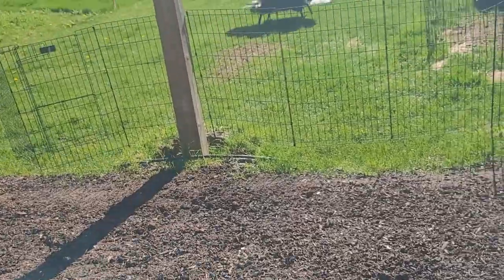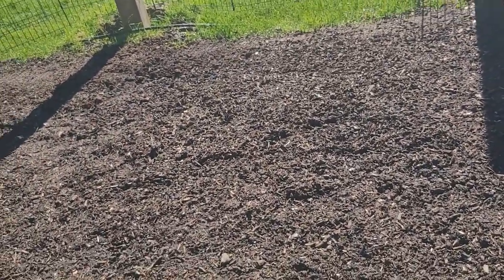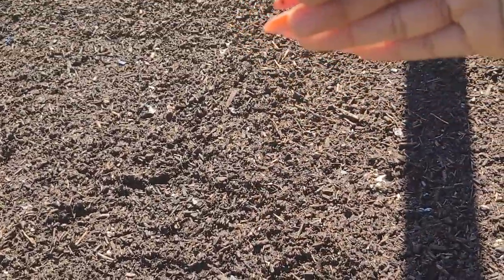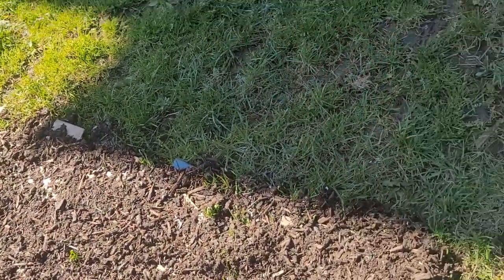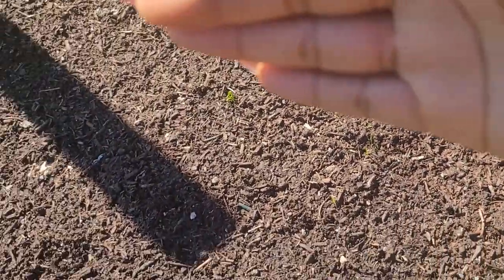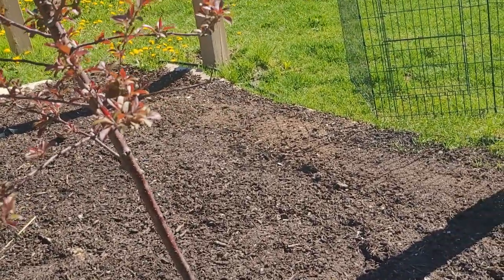I've decided to come out here and reposition this flower bed. I'm going to bring it back, so instead of it stopping here, I'm going to make it stop somewhere in the middle. I'm going to take about 2 feet off, and then shorten this side. Instead of it coming up here, I'm going to shorten this side a little bit closer so that I have more grass, and then it's not taking up so much of this space here.